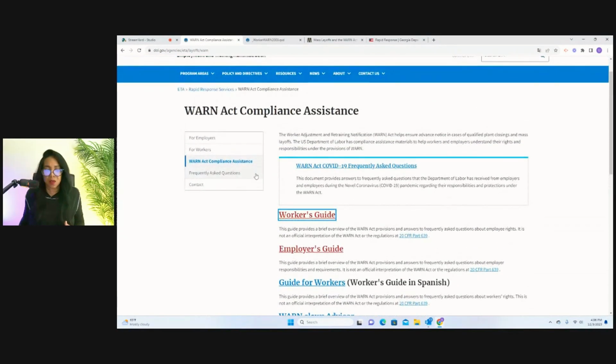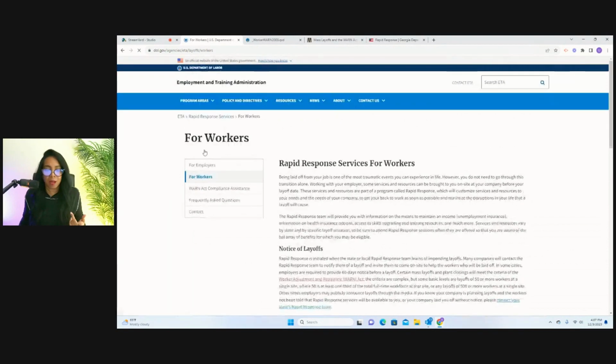Now, there's another link here for workers, right? And here are some of the things that are available if you are a part of a layoff. There's something called rapid response services for workers, which is really great. If you're being laid off from your job, it's one of the most traumatic events you can experience in life. However, you do not need to go through this transition alone.